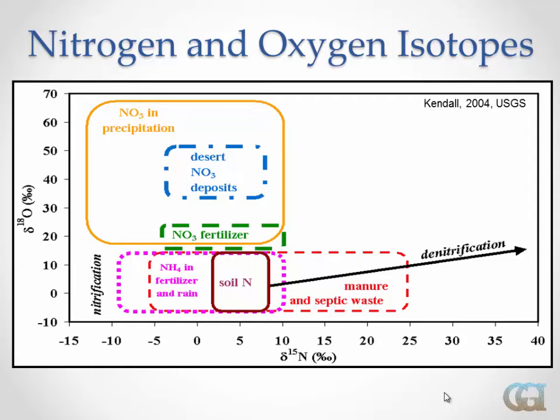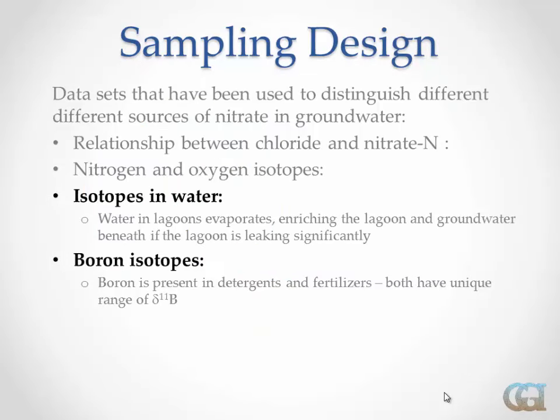So from the USGS, we can look at O18, N15 here, and there's a range of the different kinds of concentrations one would see in these isotopic ratios. So looking at the isotopes in water, the water in the lagoons evaporates and enriches the lagoon and groundwater beneath it if the lagoon has any significant leakage. And boron is present in detergents and fertilizers, and you have a unique range of boron 11.